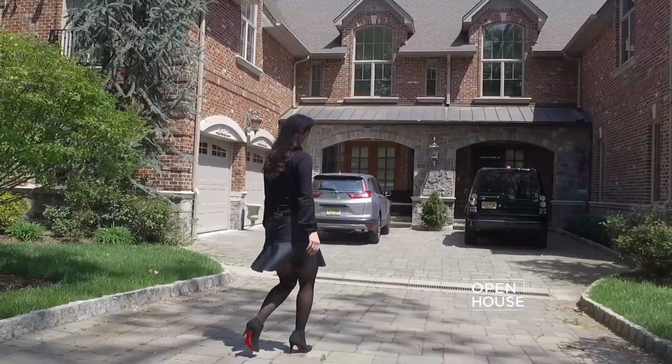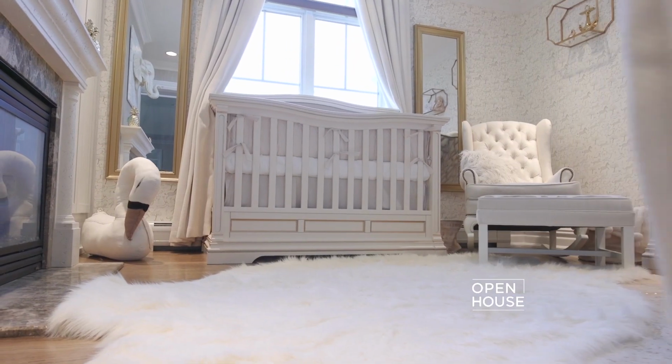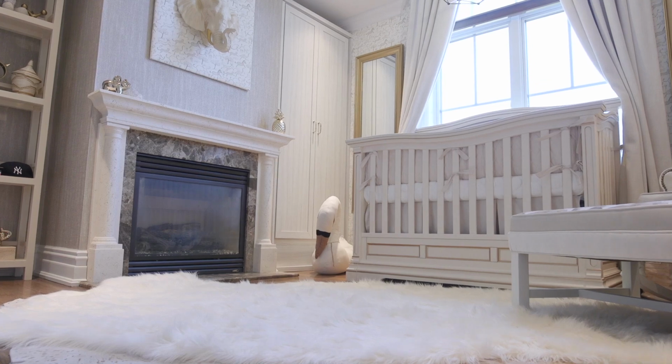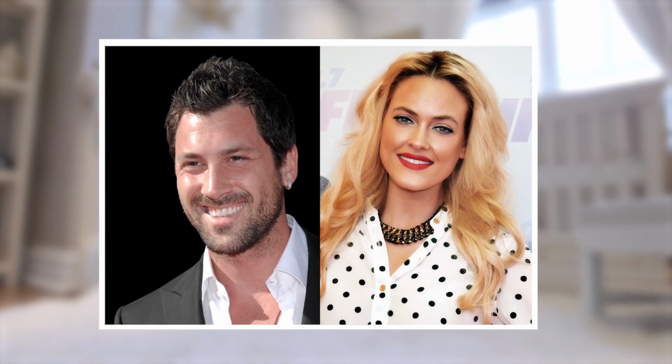You just saw the nursery that I designed for the Prince of Hip Hop. Now come with me and I'm going to show you another space I created for a different kind of little prince. This nursery is for Maxim Chmerkovskiy and Peta Murgatroyd's son Shai. Each week they compete on Dancing with the Stars for the coveted mirrored disco ball, but when it came time to creating this nursery, their vision was very different than silver and mirrored.